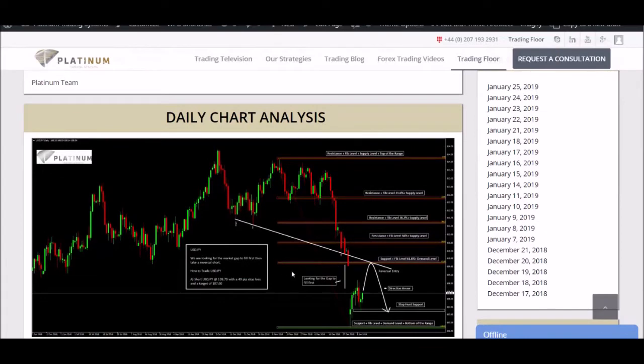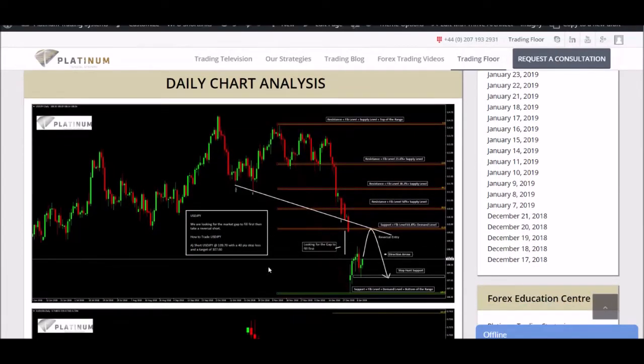So the chart itself was based on a previous breakout level and previous market gap. Obviously we're looking for the gap to fill first before going short, so the gap did fill, and we went short, and we took around 50-60 pips out of this trade.